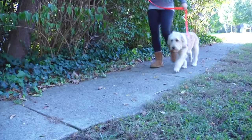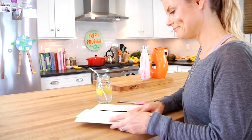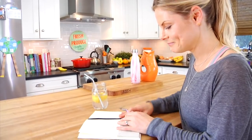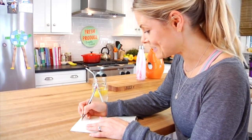So I take him outside, we go for a walk around the block, and then when I come back in, I will drink a little bit more water, and I'll spend about 5 minutes writing in my 5-minute journal. And this is basically just a little moment in the day that I sit down and connect to my intentions for the day, what I am grateful for, and I find just taking this short period of time really grounds me and gives me a little bit of vision for the day.